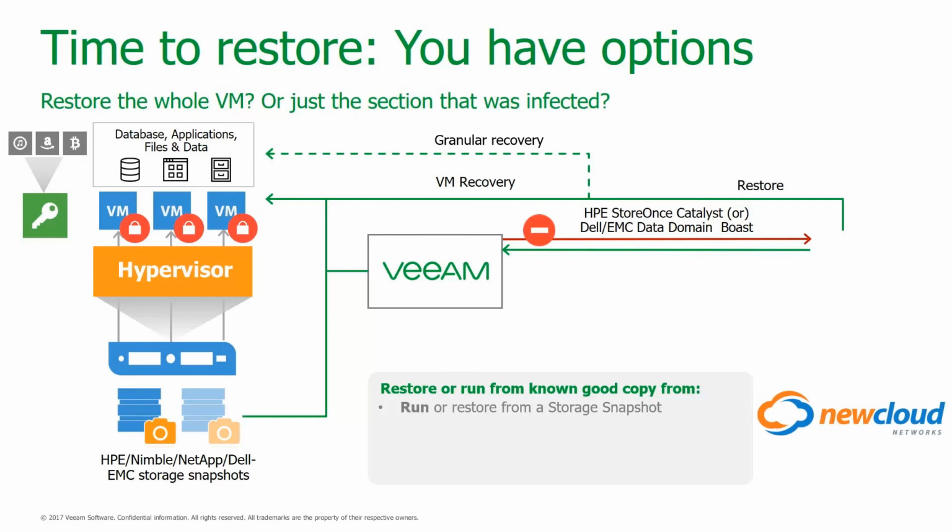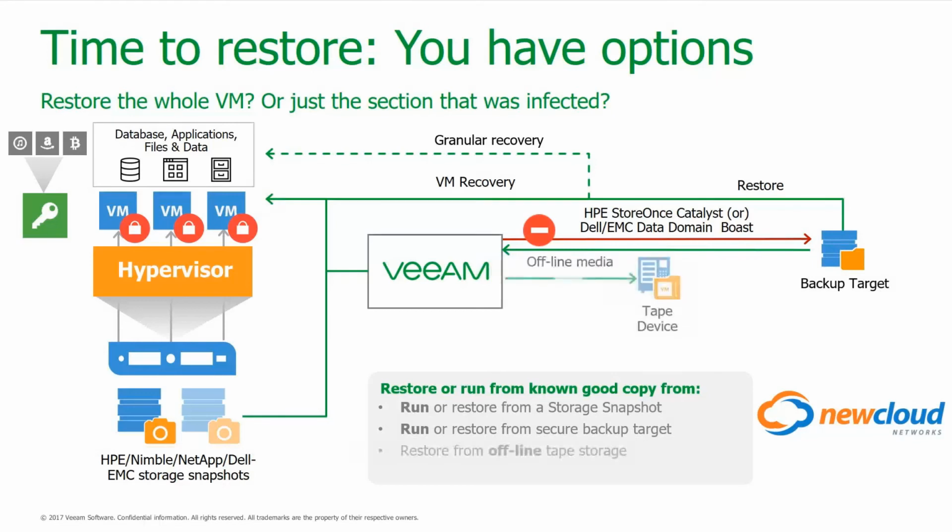And basically what that enables us to do is do the instant VM recovery, where we can run that VM in just a few minutes. We can actually do that right off a storage snapshot as opposed to your Veeam backup. We can actually run this from a secondary target, and if you needed to pull from tape, you can recover a VM directly from tape, directly back into your inventory, and then boot it from there.